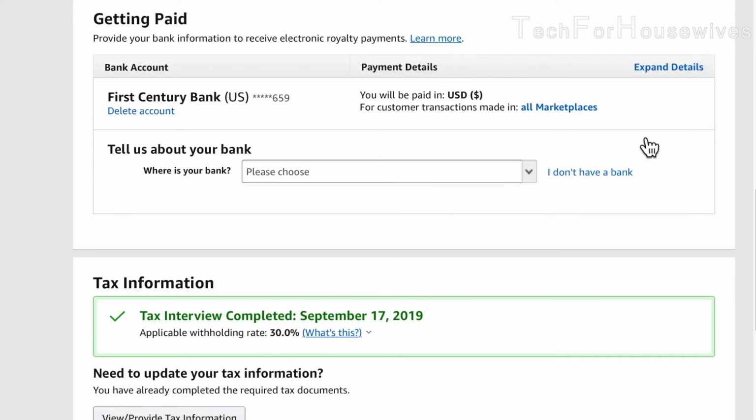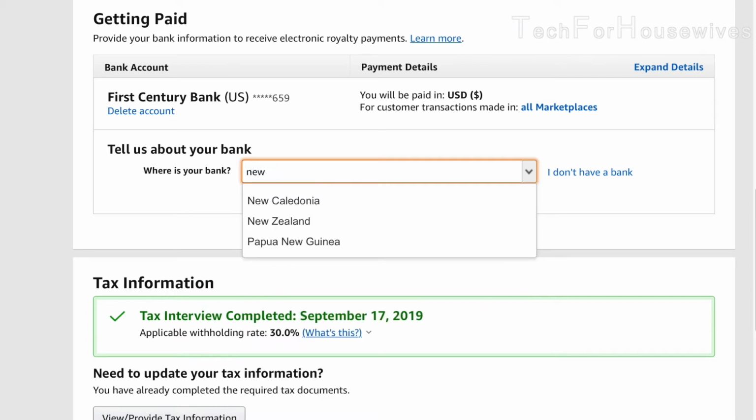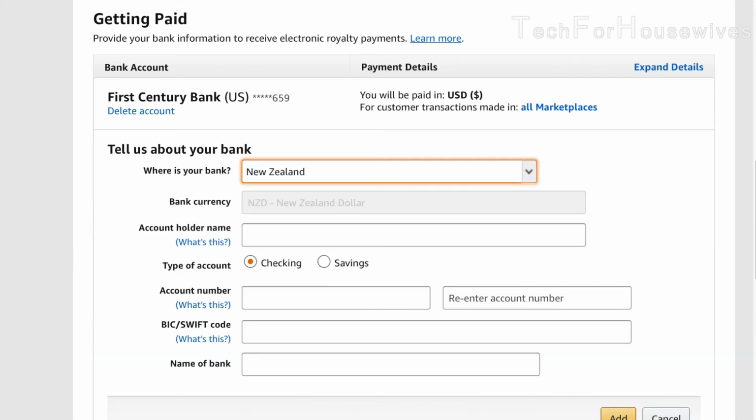Now, as you can see, I've actually already set mine up, but I'm going to show you some of the issues that you might have when you try and set up yours, which starts right here, where you have to choose the country that you want to affiliate your Amazon account with. Now you see these highlighted ones, they're all good. You can affiliate any of those countries with your Amazon account. But let's try, for example, New Zealand. So, New Zealand, also good. You can set up an account if you have a New Zealand bank account number.